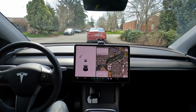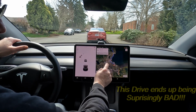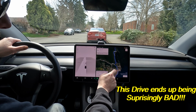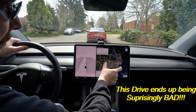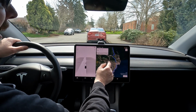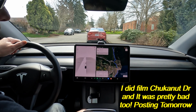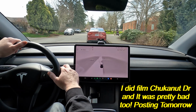Hey, all right, I think we're ready, folks. So we are gonna head out to Chuckanut Drive, which is gonna take us through downtown Bellingham, into Fairhaven, and then eventually it'll take me home. So we're gonna film this chunk of the drive, leaving my work up into Fairhaven. And then if people are interested, I've already done one video. I can do a video of Chuckanut Drive on the latest version of FSD. So let's go ahead and get out of here.